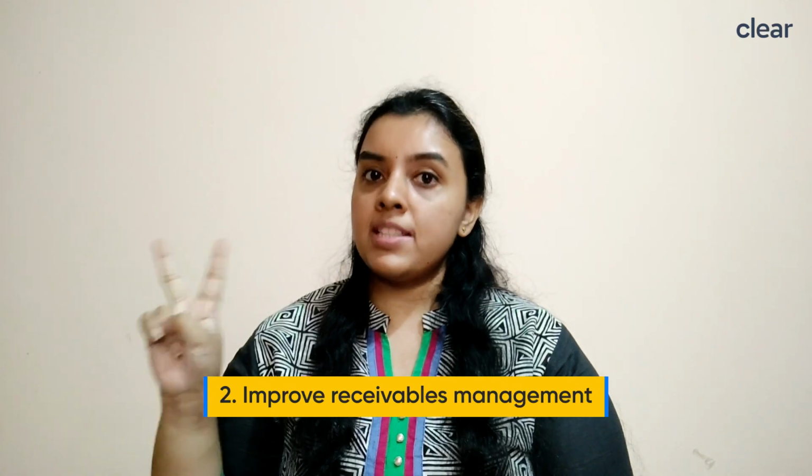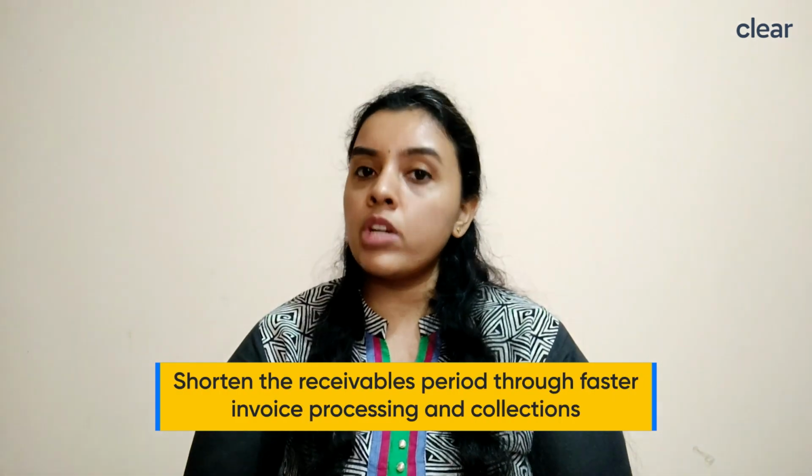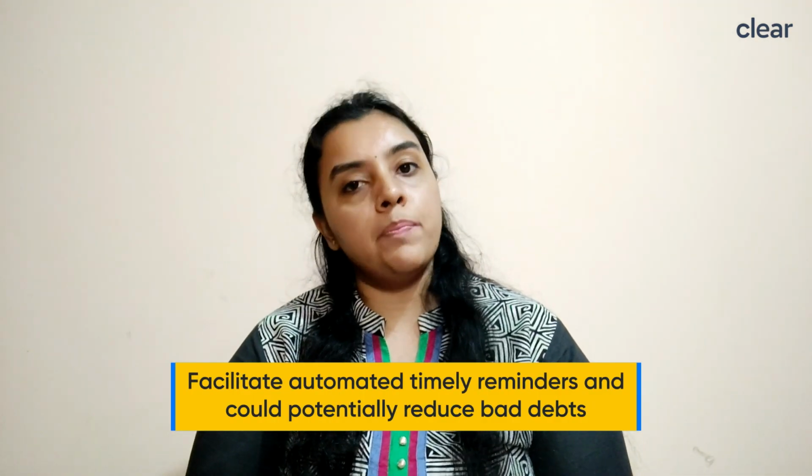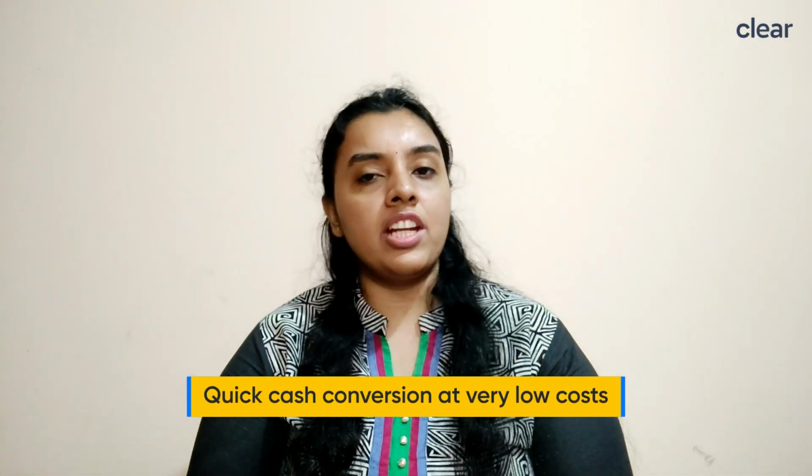Second, improve receivables management. Another strategy to improve working capital is to keep the sales to cash cycle as short as possible. Reassessing contracts and credit terms from time to time will ensure that you do not give debtors a larger than necessary window to settle their dues. Another major challenge enterprises face is bad debts. To reduce bad debts, enterprises should implement rigorous credit checks. Bringing in technology to automate the accounts receivable process can shorten the receivables period through faster invoice processing and collections. It could also facilitate automated timely reminders and could potentially reduce bad debts. Businesses should also make use of digital supply chain financing options like invoice discounting and factoring, as they offer quick cash conversion at very low cost.